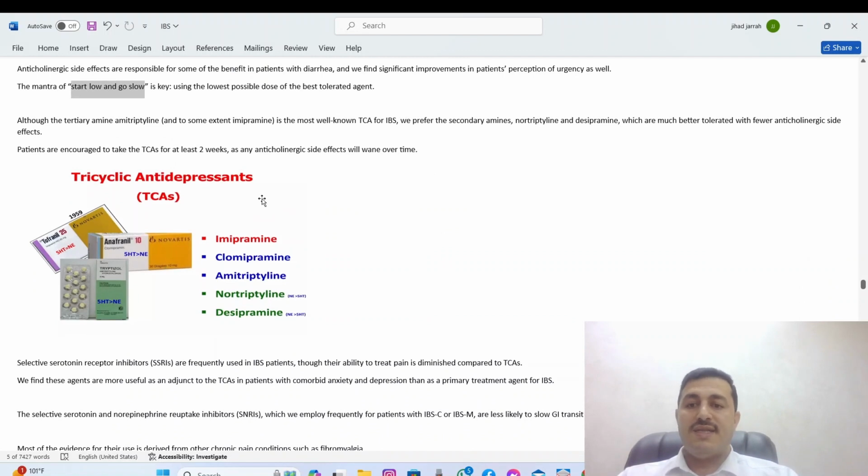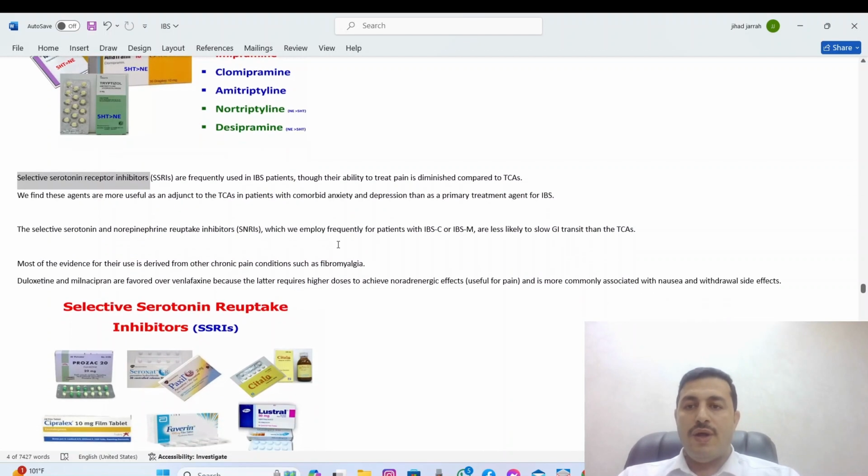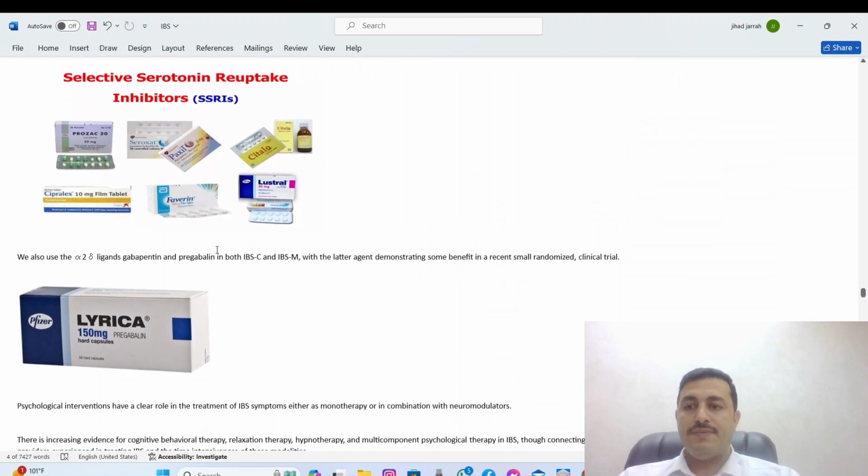These are the tricyclic antidepressants: amitriptyline, we see it frequently when we take history from patients. These in the green are the preferred two agents, nortriptyline and desipramine. Okay, as we said, selective serotonin reuptake inhibitor is not used as a monotherapy but combined with other treatment. These are selective serotonin reuptake inhibitors.